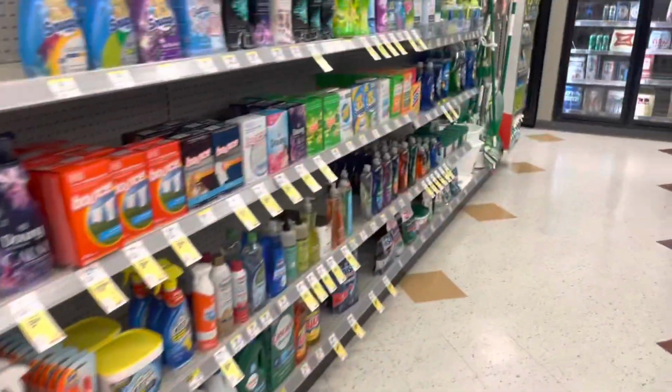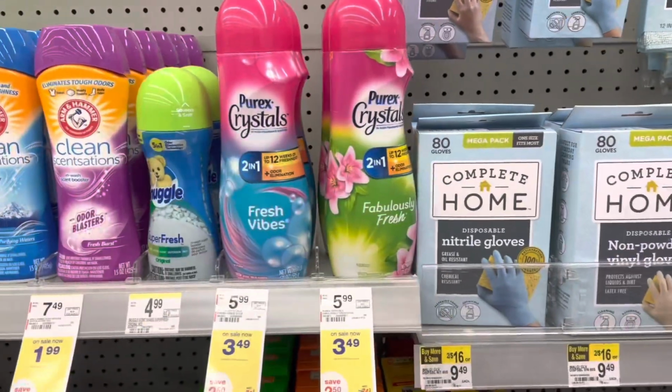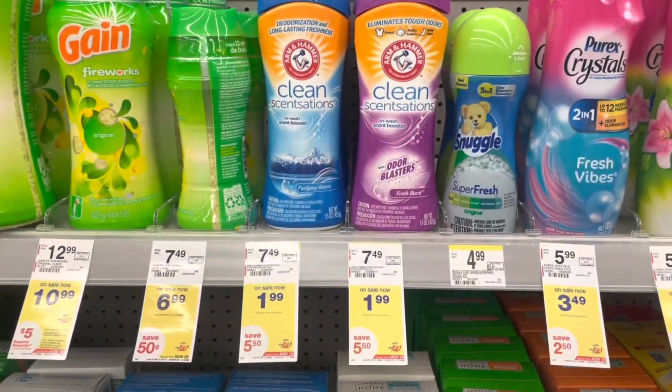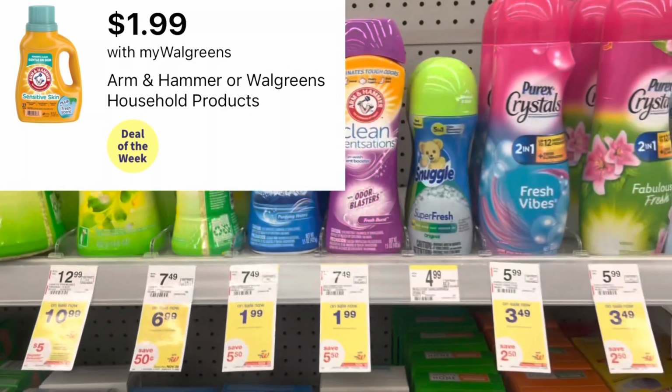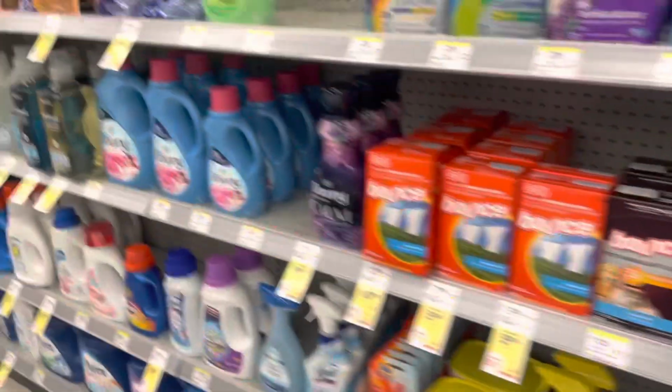But the pods, the little scent beads, also have a $1 digital that's attaching to them. I'm going to go right beside it and talk about the Arm & Hammer that's on sale for $1.99 this week. The Odor Blast is $1.99.